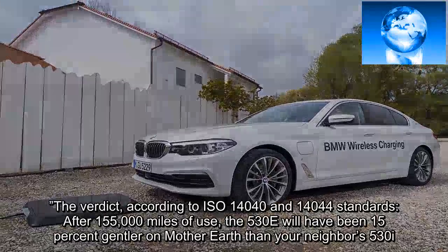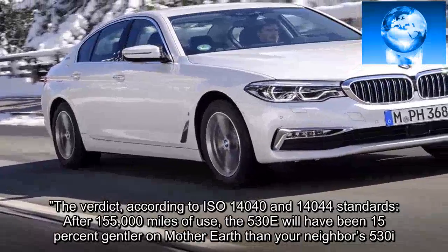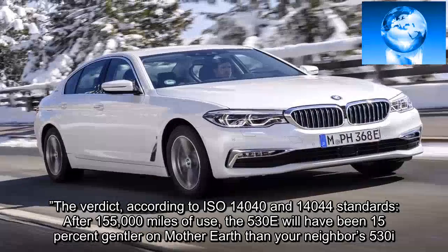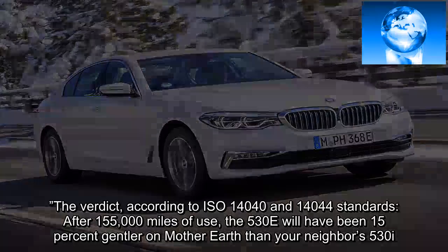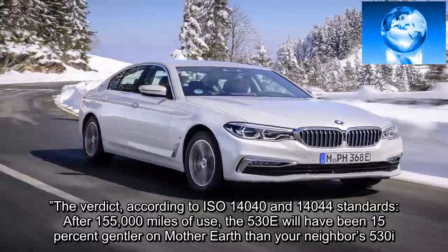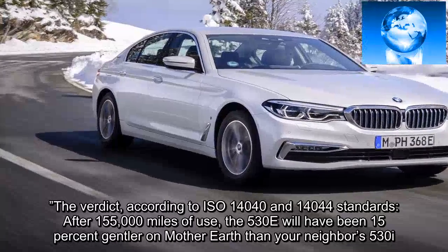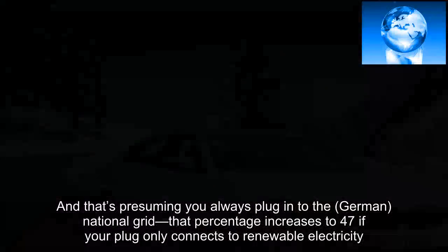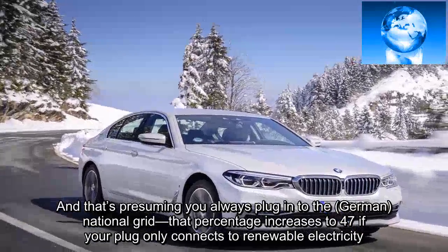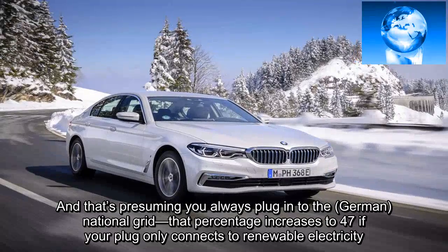The verdict, according to ISO 14040 and 14044 standards: after 155,000 miles of use, the 530e will have been 15% gentler on Mother Earth than your neighbor's 530i. And that's presuming you always plug into the German national grid. That percentage increases to 47 if your plug only connects to renewable electricity.